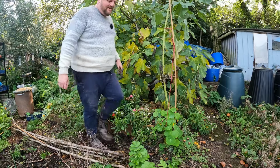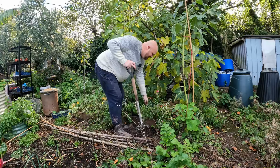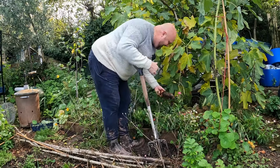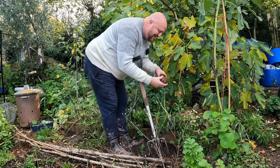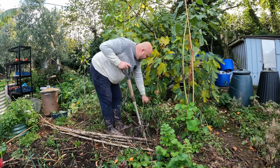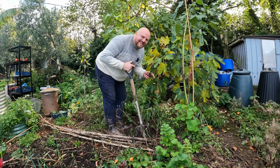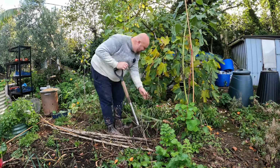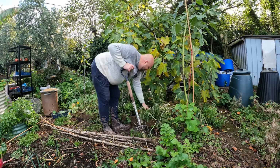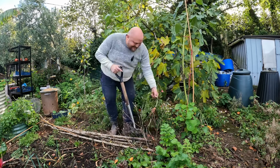Right, let's get a fork. There we are. Oof. Look at that! Oh, well, he is split, but I'm happy with that. If I got any more here, yes. Look, they're not the best carrots, but they'll do. I'm happy with those. I'm well happy with those.